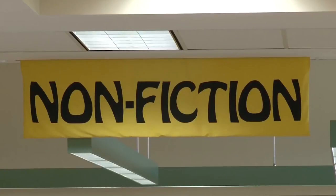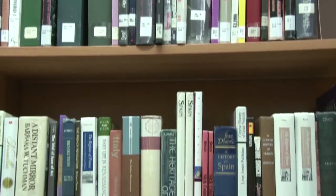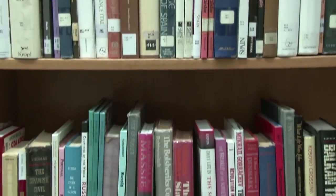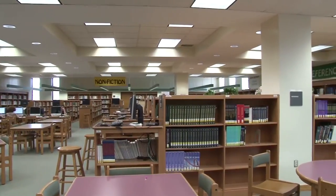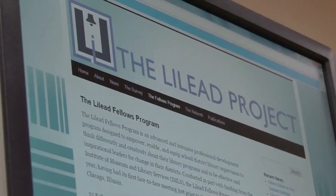We're very interested in making sure our students engage in project-based learning and assessment, and she is interacting and learning with experts from across the country on that. And the second area is in the area of inquiry-based learning. Dr. Fuhrman will always be a part of the Lilead Fellowship and continue to bring ideas to the school district to help improve curriculum. For Hempfield Happenings, I'm Nathan Lead.